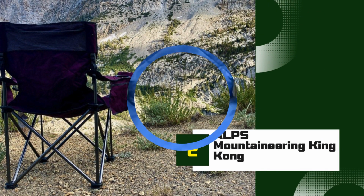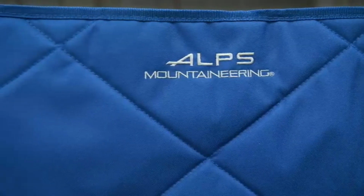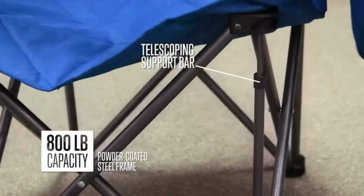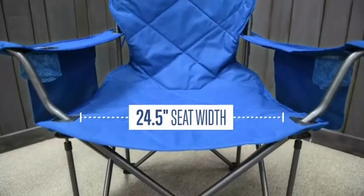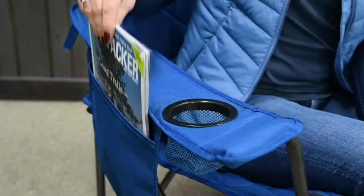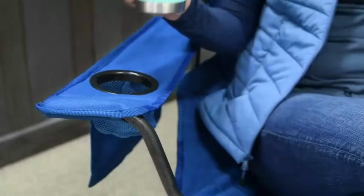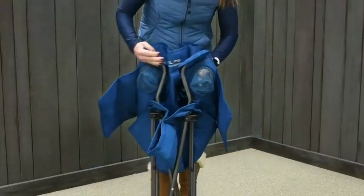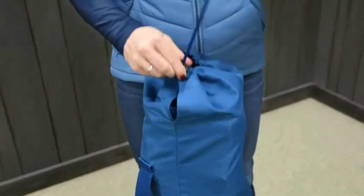Number 2. ALPS Mountaineering King Kong. The ALPS Mountaineering King Kong, the undisputed ruler of camping chairs. Crafted with the utmost durability and comfort in mind, this majestic throne redefines relaxation in the great outdoors. Constructed with a robust powder-coated steel frame and 600D polyester fabric, the King Kong exudes strength and resilience, capable of withstanding the rigors of any adventure. Its sturdy design supports a weight capacity of up to 800 pounds, making it the go-to choice for campers of all shapes and sizes.